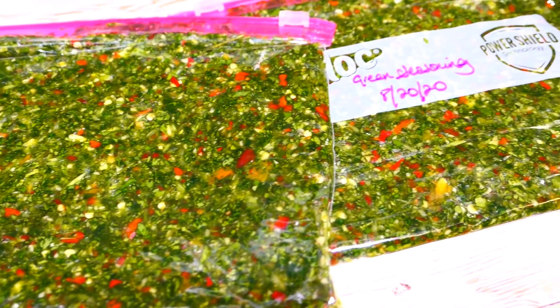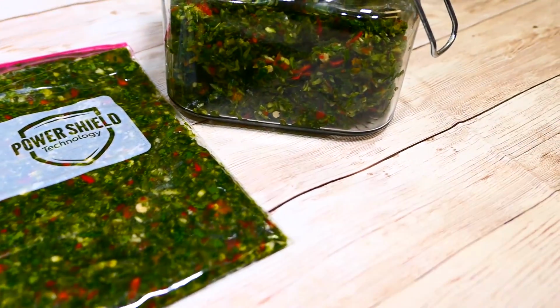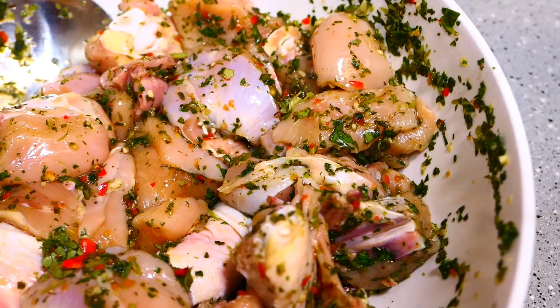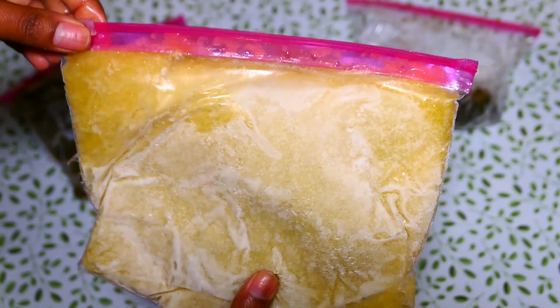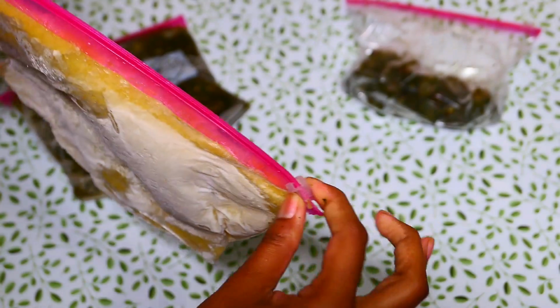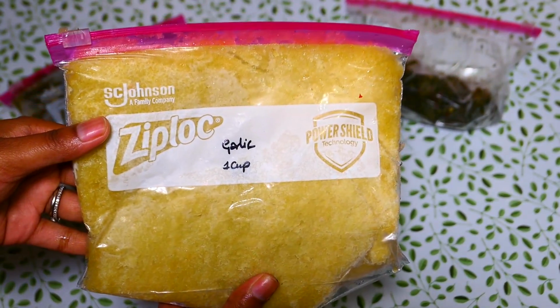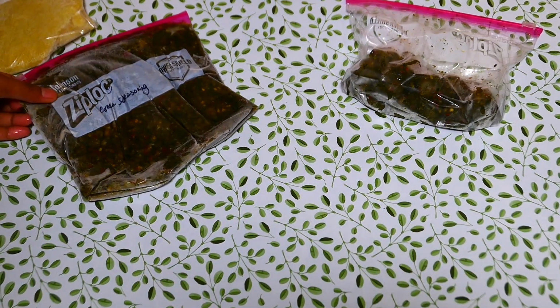And that's how I make my green seasoning. Now use it to season meat, fish and veggies, and you can even use it as a flavor enhancer in your one-pot meals. Here's how the seasoning and garlic look when it's completely frozen. I just use a cube or I break a piece off and it works great. For me, fresh is always best, but this method has been a lifesaver during the months I didn't go to the grocery store.